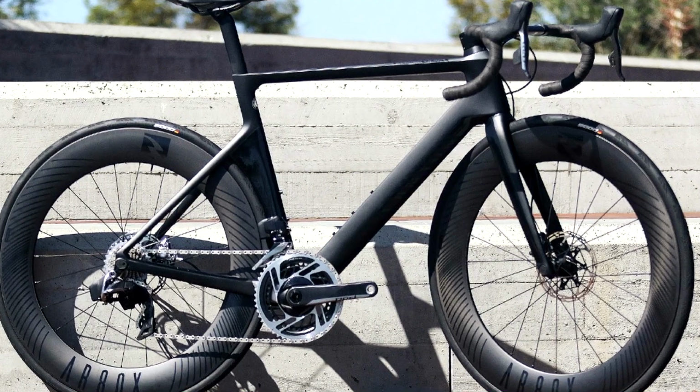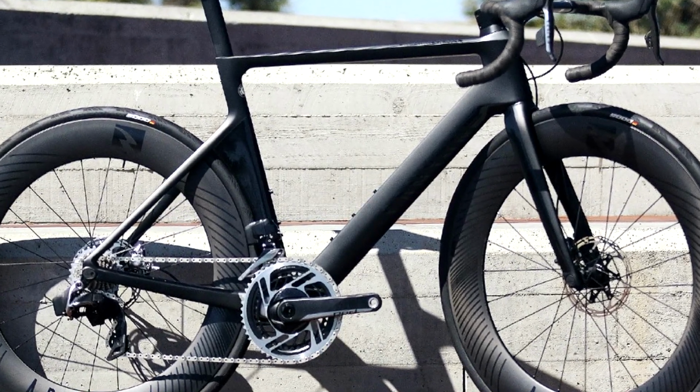Now the first section is deep section rims. Deep section rims might make you feel like you're blasting off and cutting through the air at laser speeds, but the upgrade is just not worth it unless you are a criterium racer or primarily ride very flat routes.